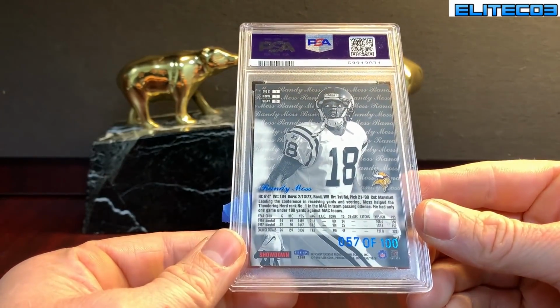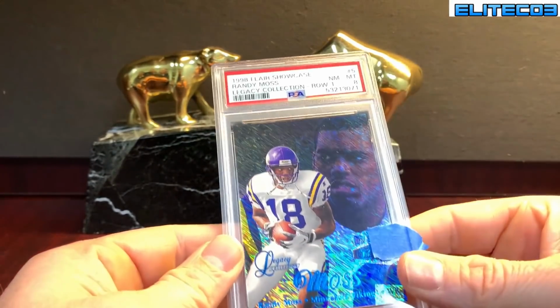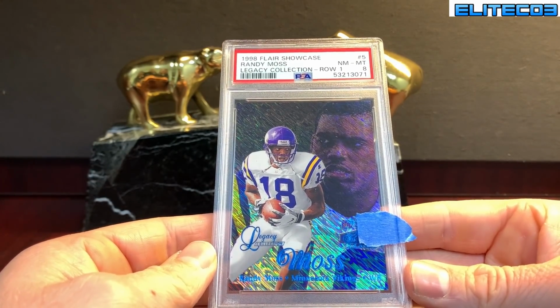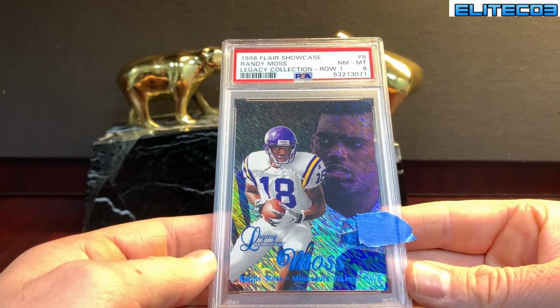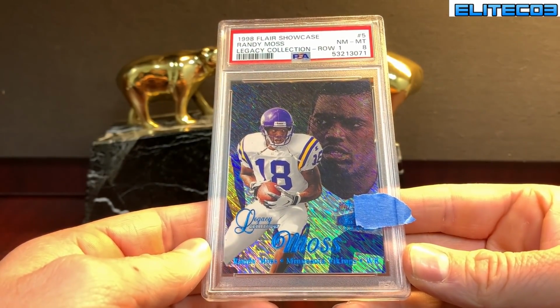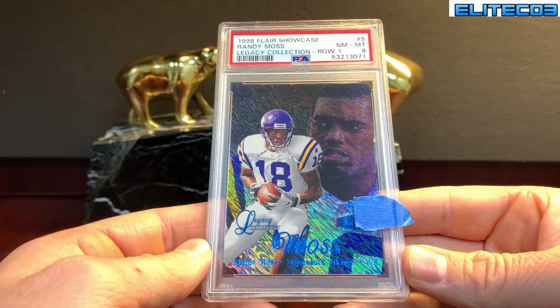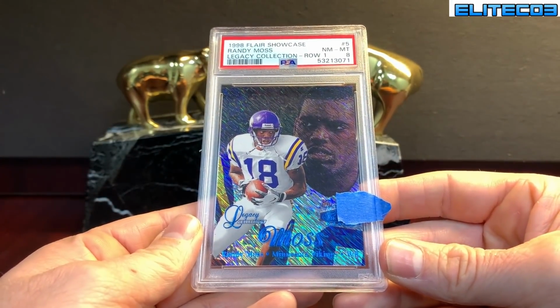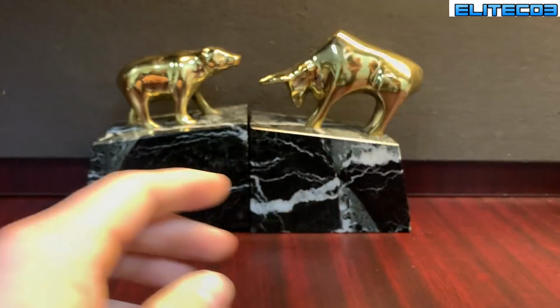Legacy Moss, I didn't really see any issues that would cause this to fall all the way to an 8. Corners are pretty clean. It's probably got some light surface. But aside from that, this should definitely be a 9, so I put the little blue tape on it. That's the Legacy Row 1 print. I think it's 99, right? No, it's 100. So, sweet card right there, Moss.